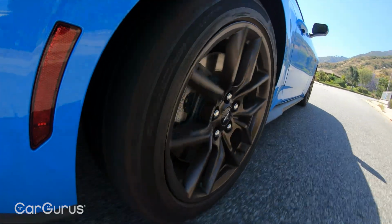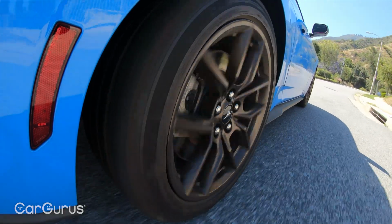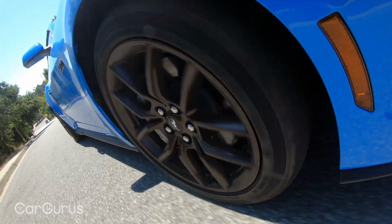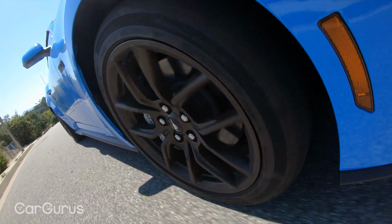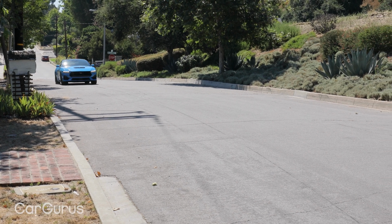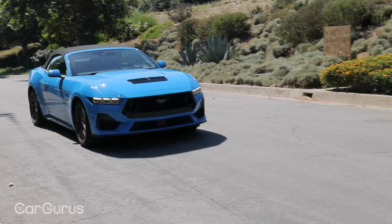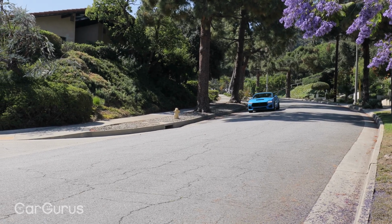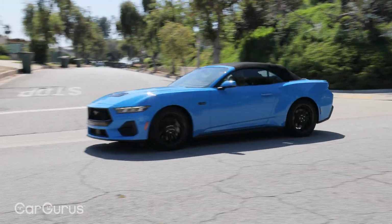As far as ride quality goes, sure, the Mustang is firmer than your typical sedan or coupe, but it's not at all intrusive or harsh. It's pretty much what you'd expect from a Mustang. It smooths out the bumps just fine, but you still feel it, so you still have a nice connection to the car and what the tires are doing on the pavement.